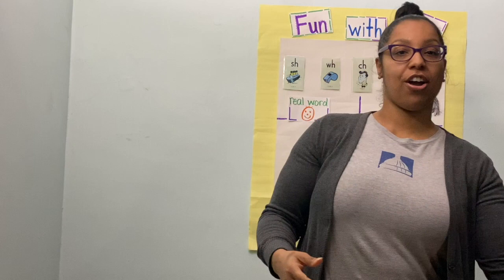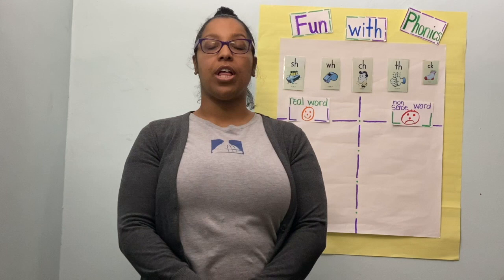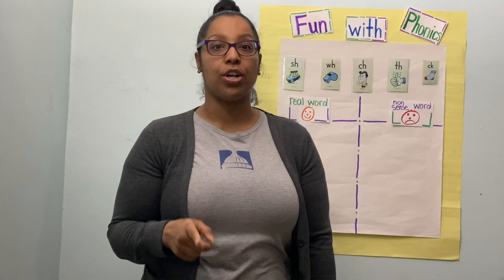Very good, kindergarten friends. Now, let's practice our digraphs. I want you to look at each digraph card. I am going to spell the two letters that work together to make a digraph, and you are going to tell me what the sound is that those two letters make. So let's begin.